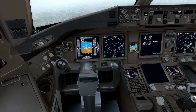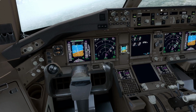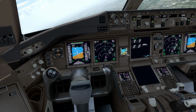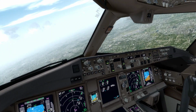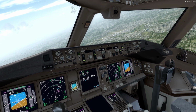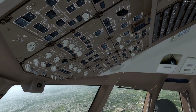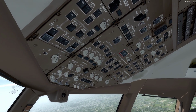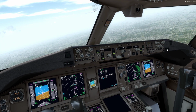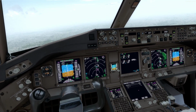Alright, localizer is active. It's just found the runway heading there, which is correct. That's amazing. And Toronto Airport's loaded in now. Got 30 FPS, or 20 FPS, sorry. Landing lights are on. Passenger signs are on. Let's do all the landing checklist. So, checklist can come up.